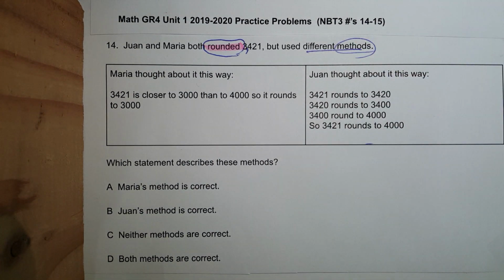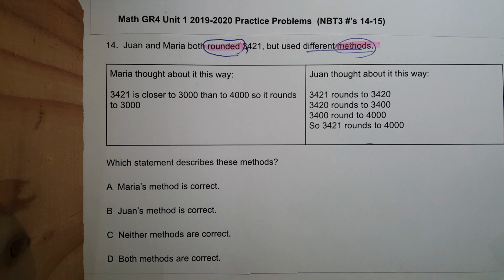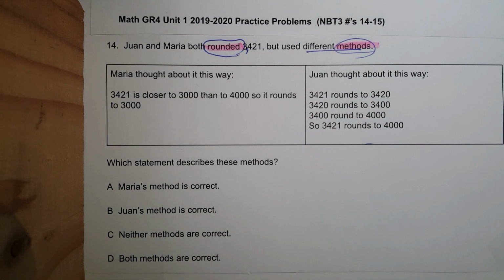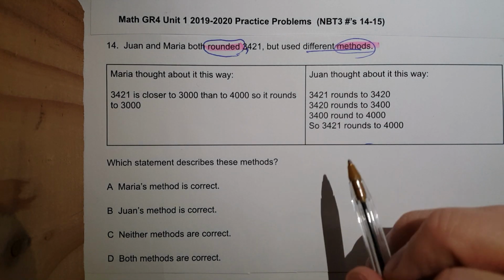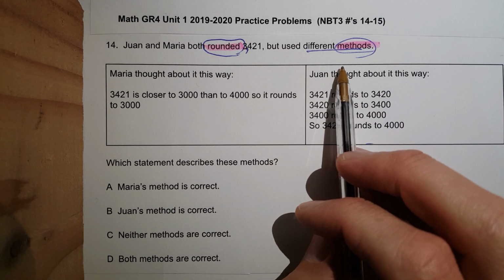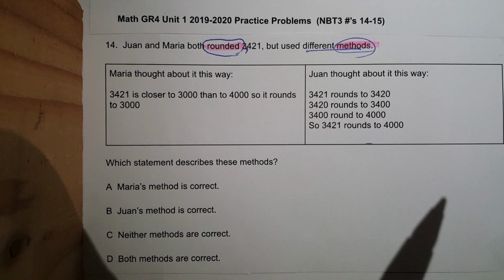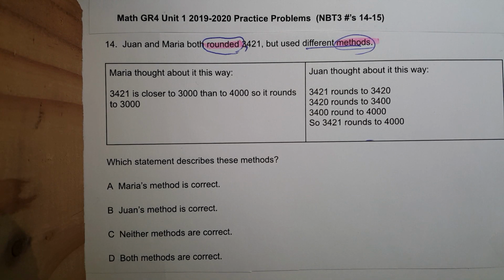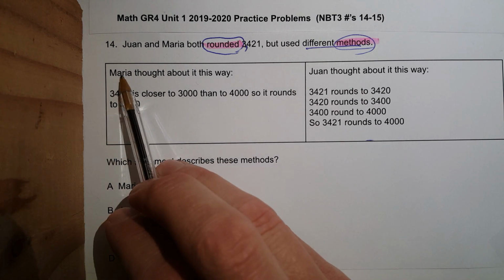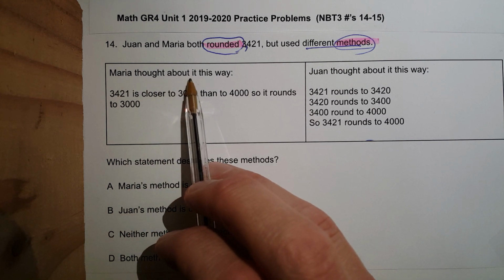Different methods. A method is a way of solving a problem. What's cool is when you move on later, to high school, college, life after school, you can solve a lot of problems different ways. Just like a lot of teachers have different ways of teaching problems too. I recommend always looking at 3 different ways or 3 different methods. So let's see Maria's method. Also watch out, because the method could be wrong. Maria thought about it this way.